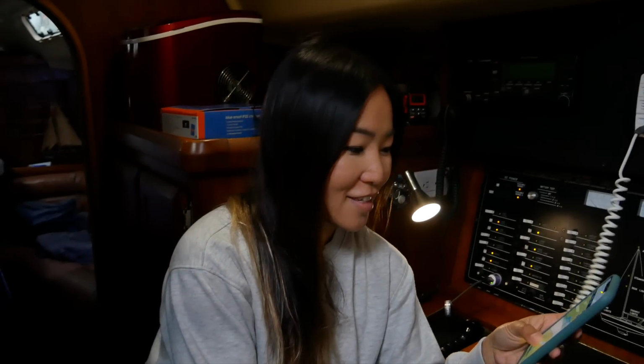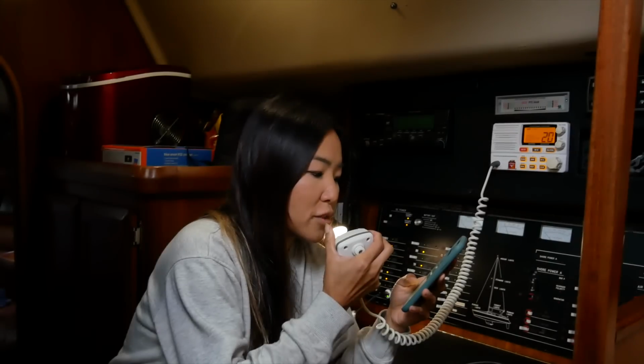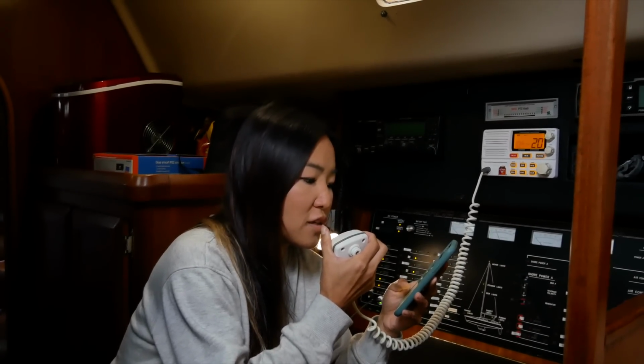I'm just trying to rehearse how to say it because this name has a lot of letters in it. So, Van Brinnenoord Bridge, Van Brinnenoord Bridge. This is sailing vessel Jibsea, sailing vessel Jibsea.